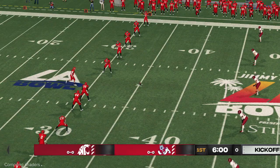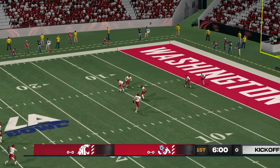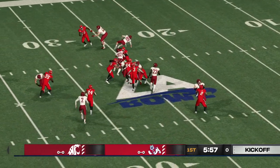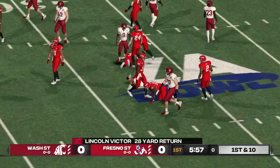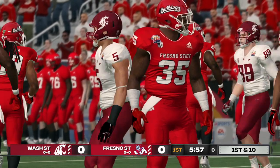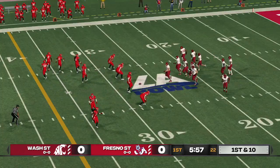Fresno State will be kicking off, and you can just feel the energy in the air for this opening kickoff. He's to the 20. And he's taken down at the 27. So here comes the offense taking the field for the first time today.